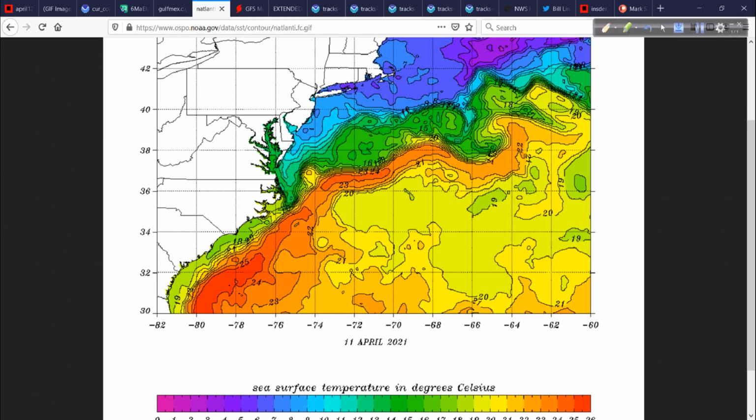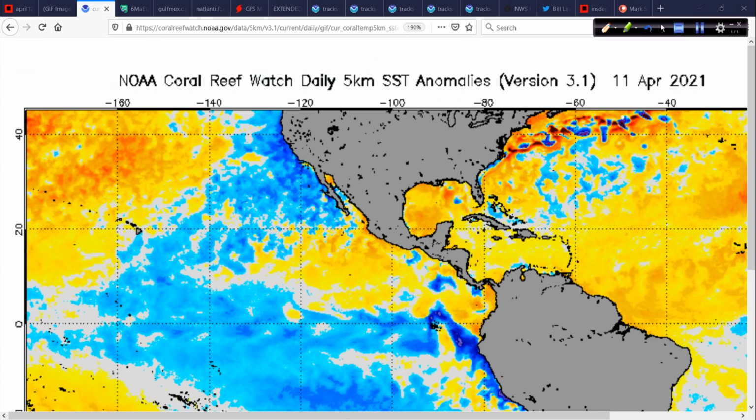What about the East Coast and the New England states and vicinity? Still a little bit chilly for my liking, as you would expect this time of year. But what about the anomalies? Let's just compare the shelf water right up against the coast for the southeast, still running a tad cooler than it should be, but everything else just offshore, including the Gulf of Maine up here, is definitely warmer than the long-term average.